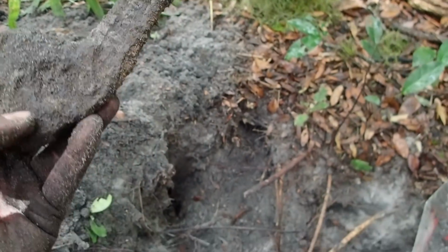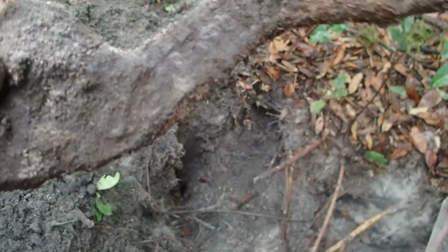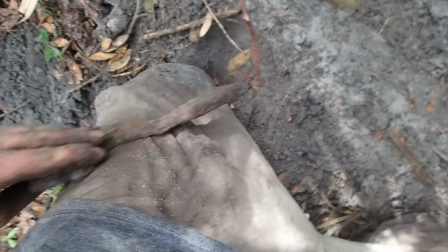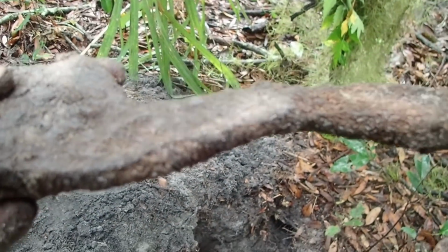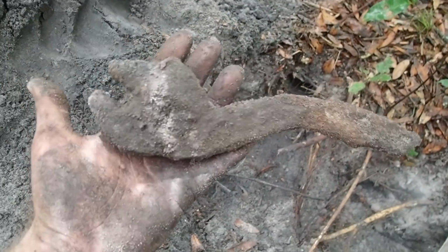I have a very weird wrench here, and it actually has writing that I can kind of see coming through the iron. Which is cool. You don't normally see that. S. I can see an S. That is the oddest shape wrench I've ever seen.